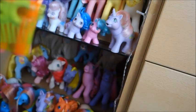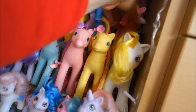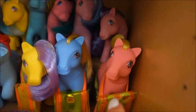Oh, this is also a good example where I have the accessories with the ponies. So ponies wearing their school bags, and in their school bags, when I have the matching comb, it's in there. I think that's it. So yeah, that's it.